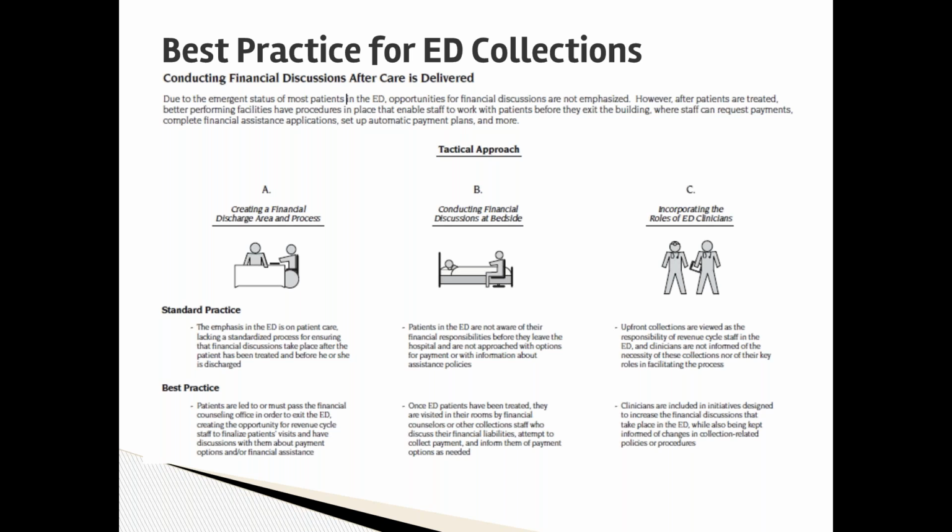The three tactical approaches give an option for collecting at bedside, which is the center column. They give an option for collecting at a discharge area or a quote-unquote checkout area, which is the leftmost column, and then they just call out the importance of engaging ER clinicians to make your program successful. So just from the industry, these are some successful benchmarks that have been identified across the spectrum, and we knew that we had to implement some component of this in our plan to make it successful.